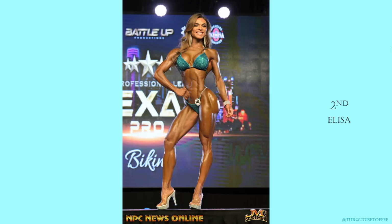Okay, Isa in 2nd place. Gosh, she looks so good. She's radiant. Beautiful shoulders. Her waist is always so small. She gets that crazy exaggerated hourglass shape. It looks so effortless for her. I'm loving the groove here in her glute, in the hip.